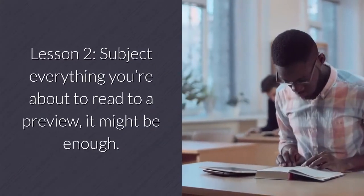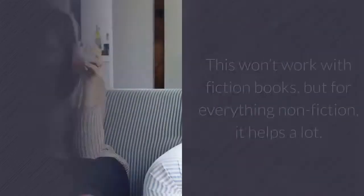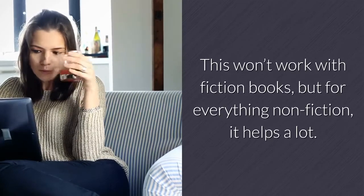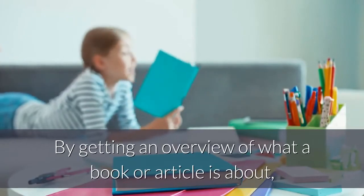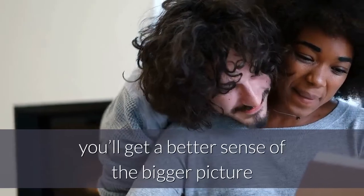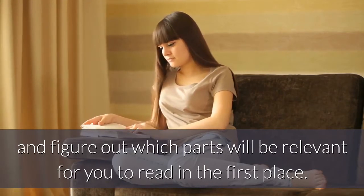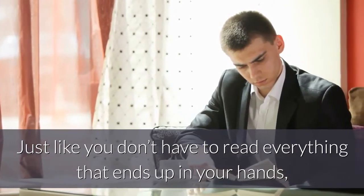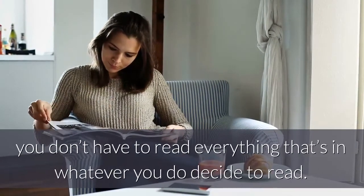Lesson 2. Subject everything you're about to read to a preview. It might be enough. This won't work with fiction books, but for everything nonfiction, it helps a lot. By getting an overview of what a book or article is about, you'll get a better sense of the bigger picture and figure out which parts will be relevant for you to read in the first place. Just like you don't have to read everything that ends up in your hands, you don't have to read everything that's in whatever you do decide to read.